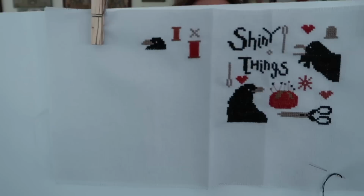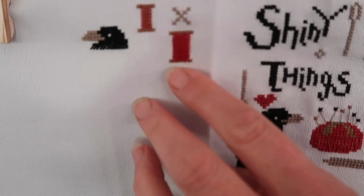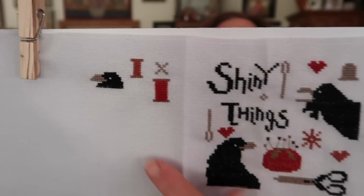Here are the details on this one. I finished the bird. I think I was about here on him. So I filled in all the bottom part of this bird, and then I came over here and I did the two spools, which I use long stitches on. I think it makes it look like thread that way. And then I started on another raven. So this one is so much fun to stitch. And look at these birds. This guy's my favorite. I love him.